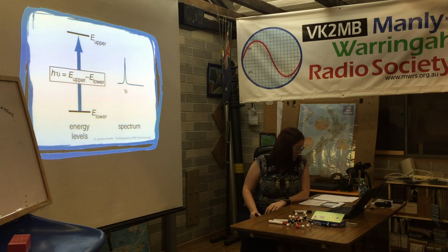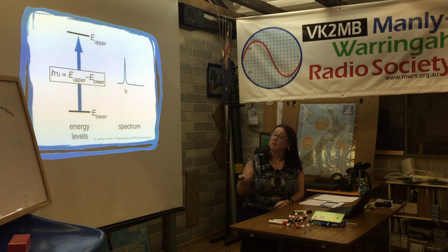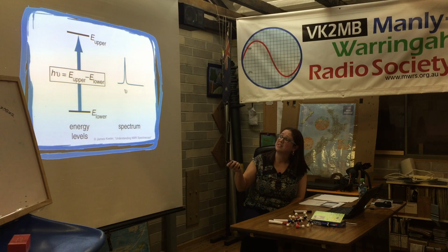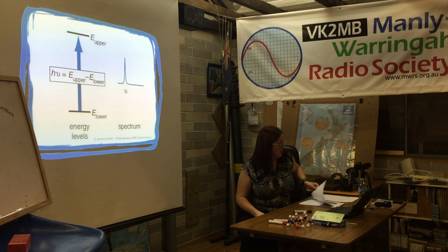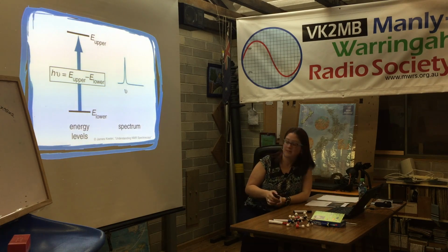So, as I said, we're trying to provide energy of a specific frequency that corresponds to some kind of transition. So in infrared, that transition is a vibrational mode. And what we want to try and establish is what that energy level transition corresponds to when we're doing nuclear magnetic resonance spectroscopy. And what is the magnitude of this energy gap? Because that's going to tell us what frequency we need to supply. And as it happens, that frequency sits in the UHF band, but we will get to that.